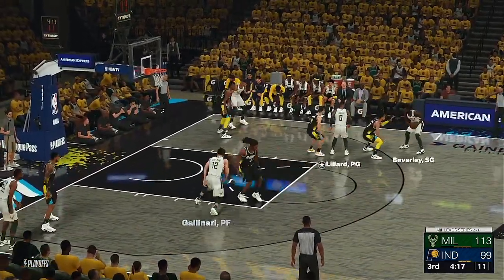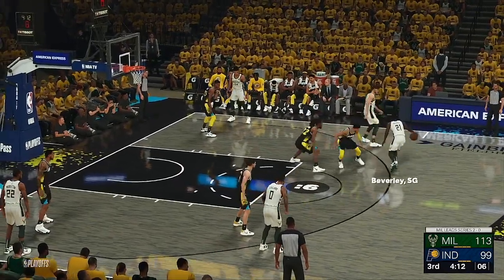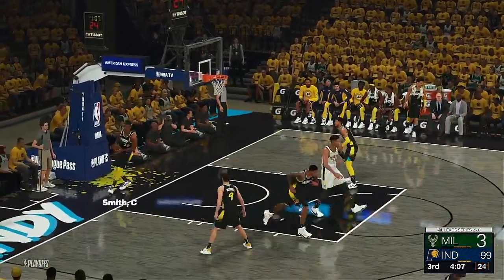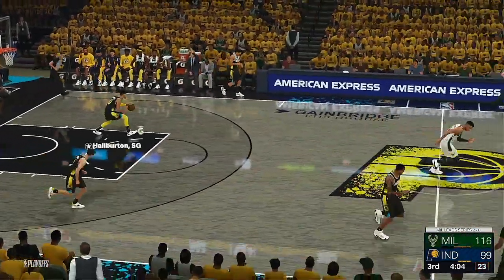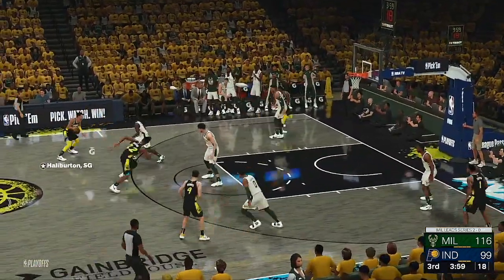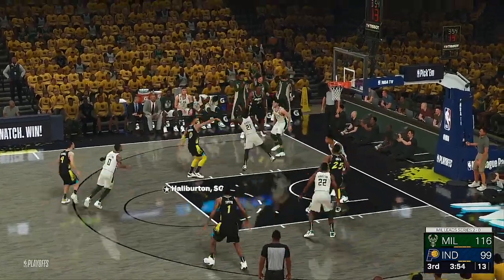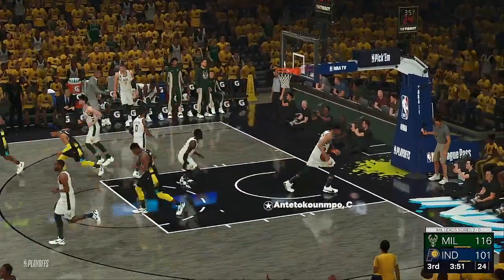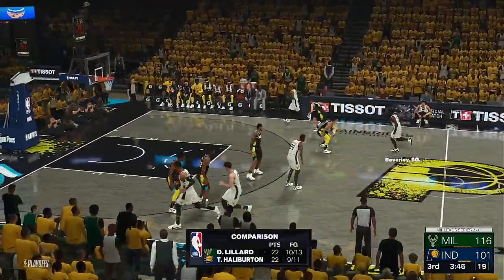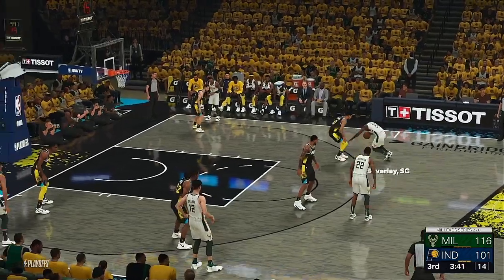Gallinari finds Lillard. Here's Beverly, defended by Halliburton. Beverly, the pass to Gallinari. Four on the clock. And another three for Milwaukee. As a stretch four, those are the shots they're depending on Gallinari to hit. He rounds out their offense when he's hitting those shots. Halliburton. Again, Indiana. He's doing everything he can at this point. The rest of his teammates need to step up and give him some help.